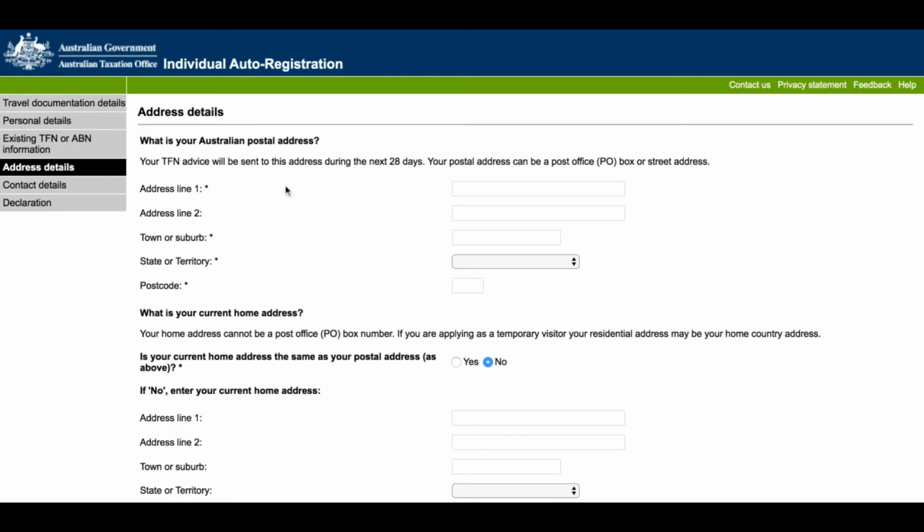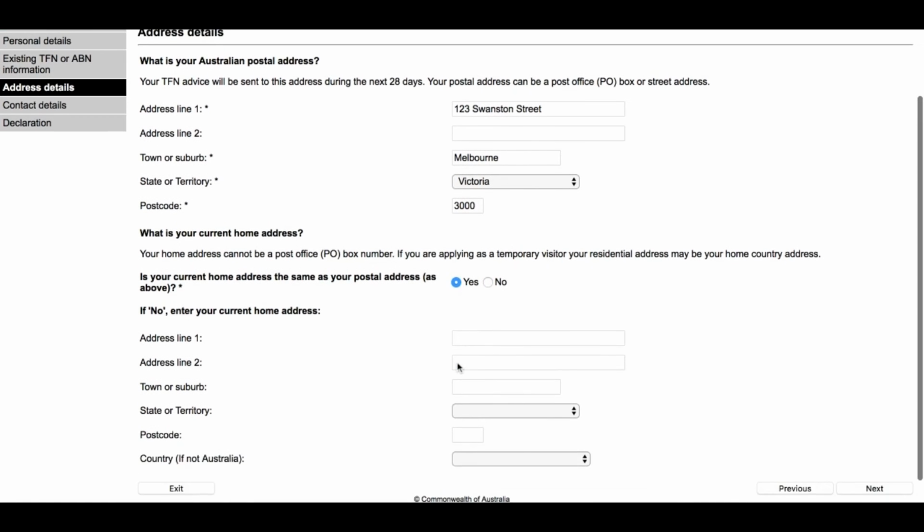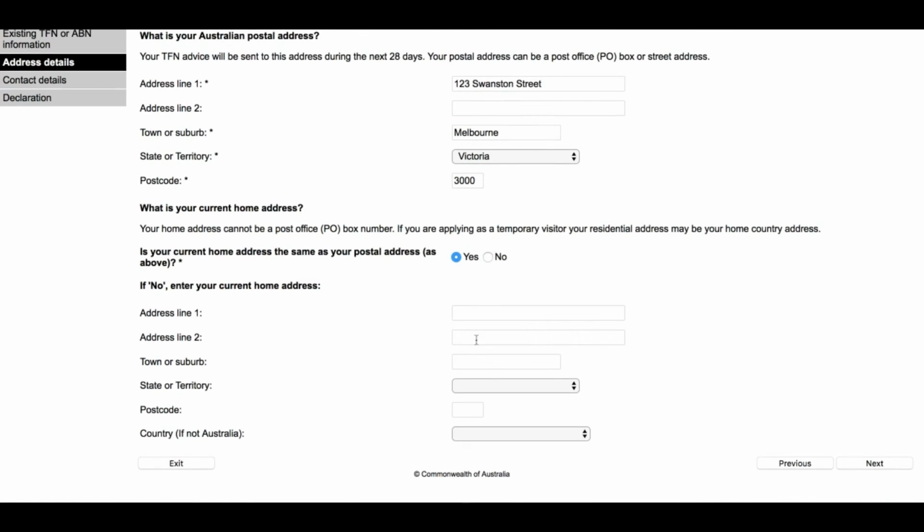Now the next part is about your Australian address. So make sure you provide your correct address details. In the first address line, write the street number and the street name, and then select your suburb, select the state or territory you're living in, and select the postcode. Now the next question is asking if your current home address is the same as the postal address. Most likely the case is yes, so select yes, but if it's not, then select no and enter your home address. So once you have entered information here, select next.